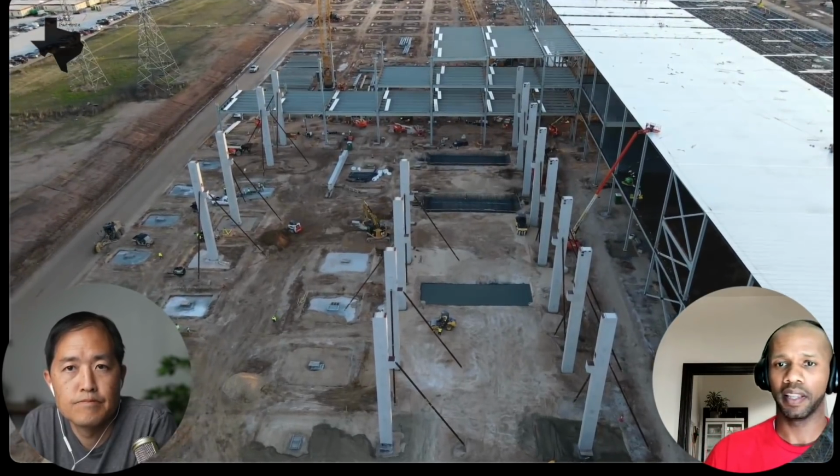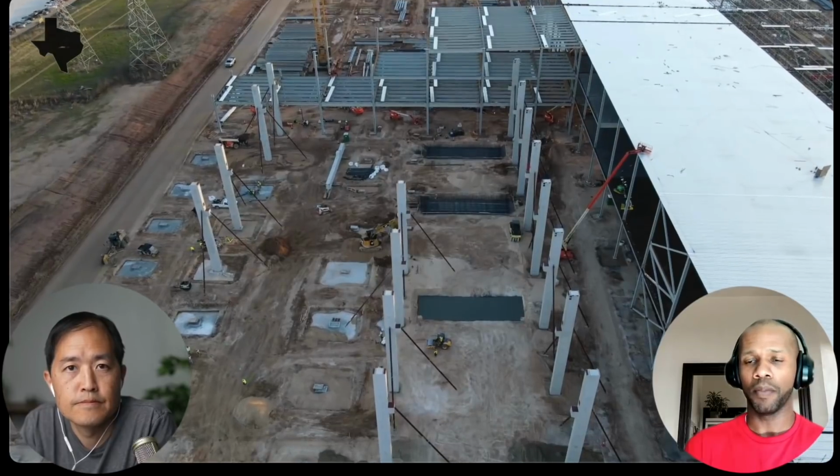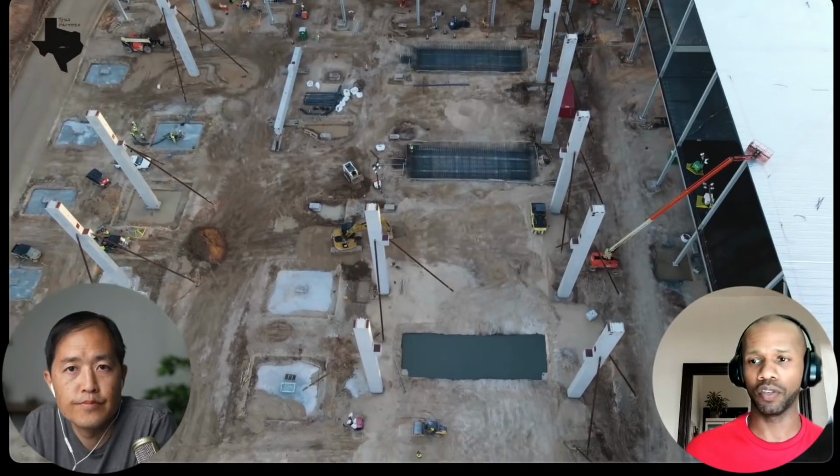Here we jump to the casting area, where this is an early look. Right now these three dark gray rectangles that you can see are foundations for where actual casting machines will go, and you can see that they're raising the columns that will support the roof structure that goes over this as well. And to the right, where you can see the orange lift, that's the rumored paint shop.